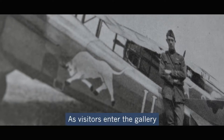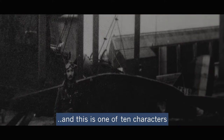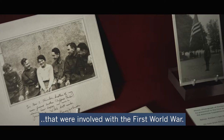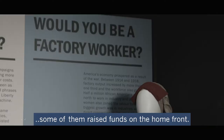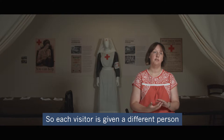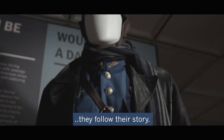As visitors enter the gallery, they're given a personnel file, and this is one of 10 characters, and these were real life people and animals that were involved with the First World War. Some of them fought, some of them protested against the war, some of them raised funds on the home fronts. So each visitor is given a different person, and throughout the exhibition, they follow their story.